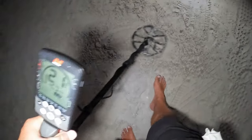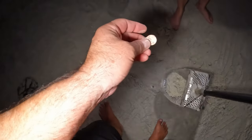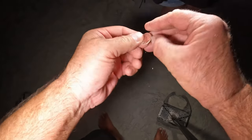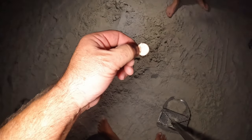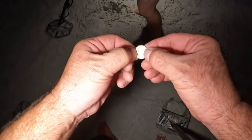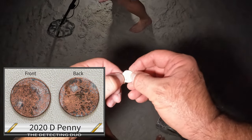21, 22, about 4 notches down, 5, 6 inches. I'm going to spread it out here somewhere. Should be right about there. I just scraped it. Oh, there it is. Yep, I scraped it. That is a shield penny. I mean, it sure is a penny, isn't it? I think it's a 1916. Somewhere around there. Or 20. I guess it's 2020. Okay.